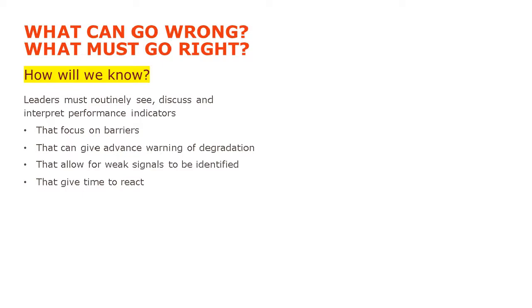So it is vital that leaders and managers in organisations that have catastrophic incident potential see, discuss and interpret some kind of performance indicators that tell them how things are going. Those indicators should take a view over a number of areas, but it is wise if they focus on the barriers that you have in place to prevent incidents occurring. It's better if the combination of those can give you advance warning of some degradation. That doesn't mean that all need to be leading indicators, but leading indicators are helpful when we're talking about advance warning.